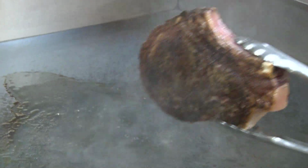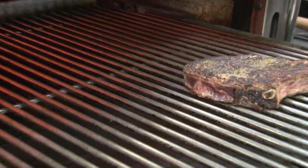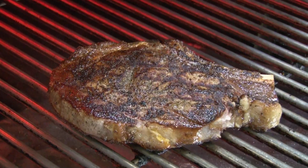So we got that nice crust starting to form on the other side here. And now we're going to go in this 900 degree broiler, and we're going to let that finish cooking under the hot heat. Of course, that's a secret that most people don't have at home. 900 degree broiler. Oh yeah, this thing means business, that's for sure.